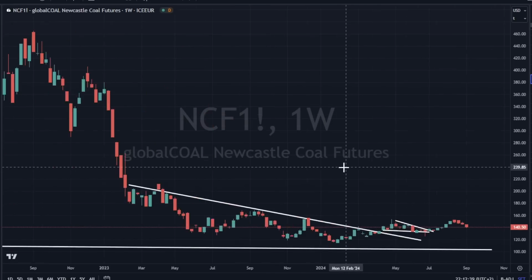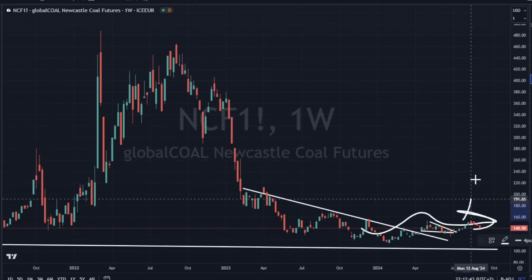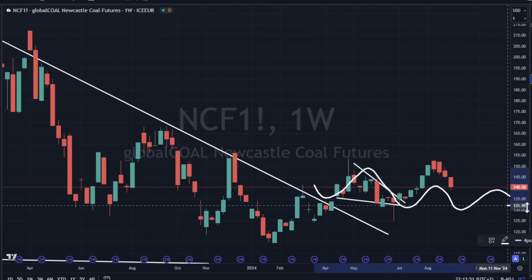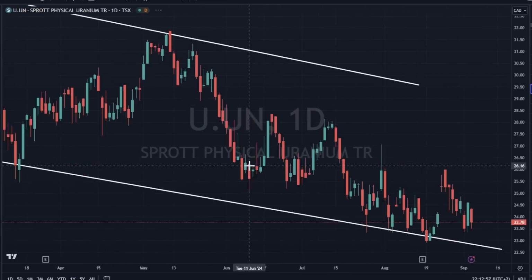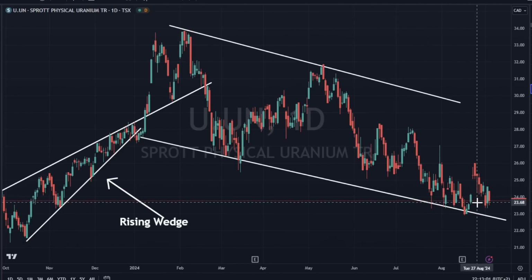Newcastle coal futures pulling back a little bit. I think this is sideways or higher, and we're above support. That looks good. So give it some time. We may have to go through this slowdown first and a little bit of going sideways before we get that upward move. Sprott Physical Uranium Trust down 3.33%, and we are still at the low end of this in terms of support.